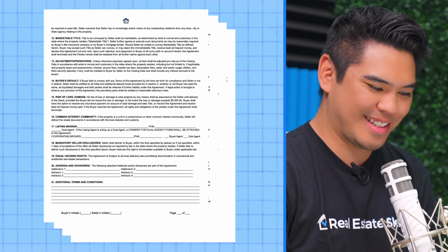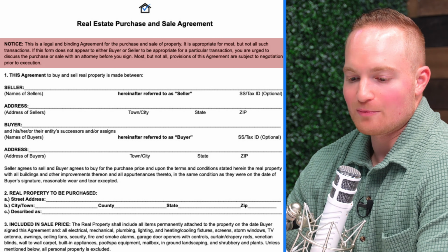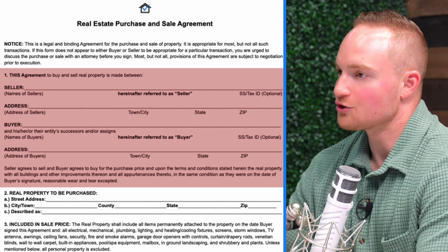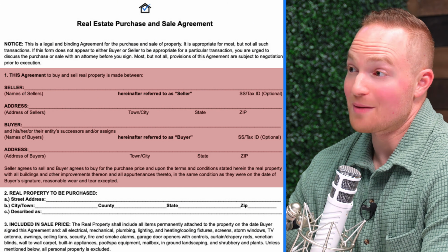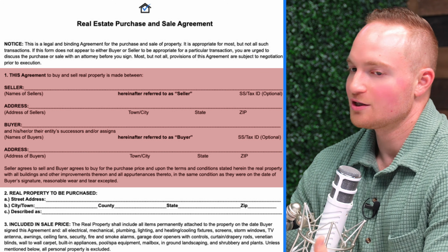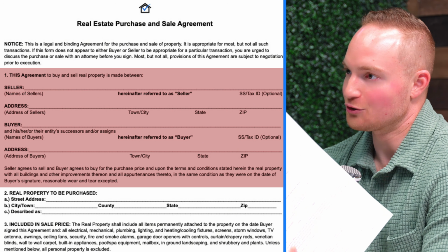So walk me through it. Forgive me if I stop you for any questions. Let's start at the top. There's a notice that is a little bit of a disclosure. Number one is where you list the parties to the agreement. So the name of the seller, and keep in mind there might be multiple sellers involved in a deal, like a husband and wife or multiple family members. It's very important to get all of the sellers who own the property on this agreement.